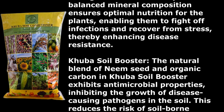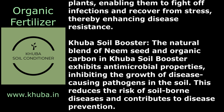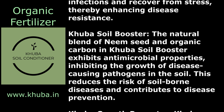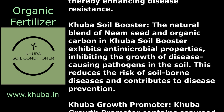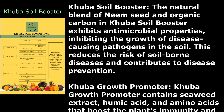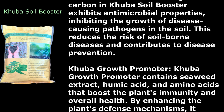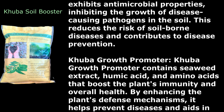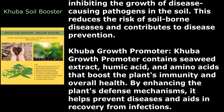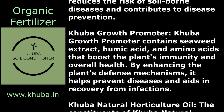The natural blend of neem seed and organic carbon in Khuba soil booster exhibits antimicrobial properties, inhibiting the growth of disease-causing pathogens in the soil. This reduces the risk of soil-borne diseases and contributes to disease prevention. Khuba growth promoter. Khuba growth promoter contains seaweed extract, humic acid, and amino acids that boost the plant's immunity and overall health.